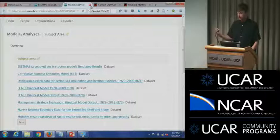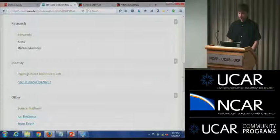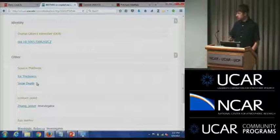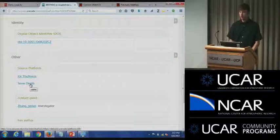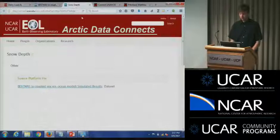So that's one of the ideas we can dig into here. Just keep going down. Here are the DOIs. Mike mentioned at the beginning, all these data sets have DOIs now. Source platform. This gives some more information about what kind of instrumentation, or in this case a platform, was used on this particular data set.